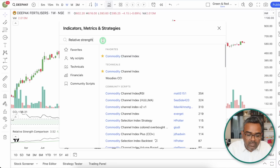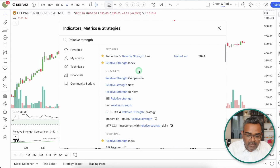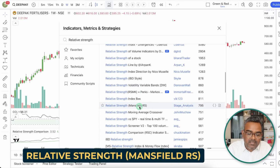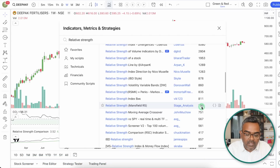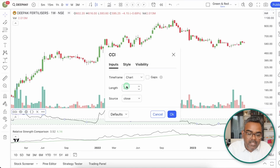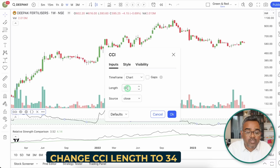Yeah. So here, if you go, you will find stage analysis Mansfield RS, right? By stage analysis, which have around 795 likes. It might have much more when you are looking at the video, but this is the indicator you have to use. Okay. And then what you do, once you add it, you go to the settings here and you change this to 34. The length should be 34.